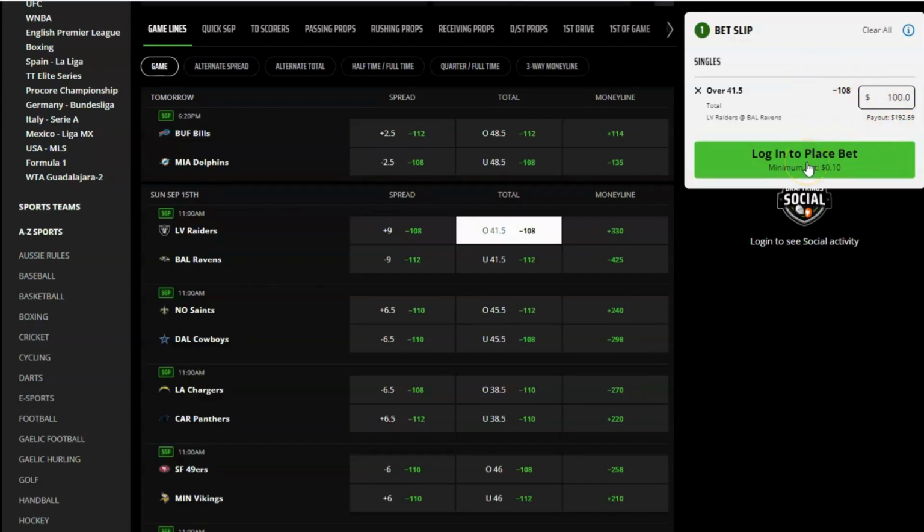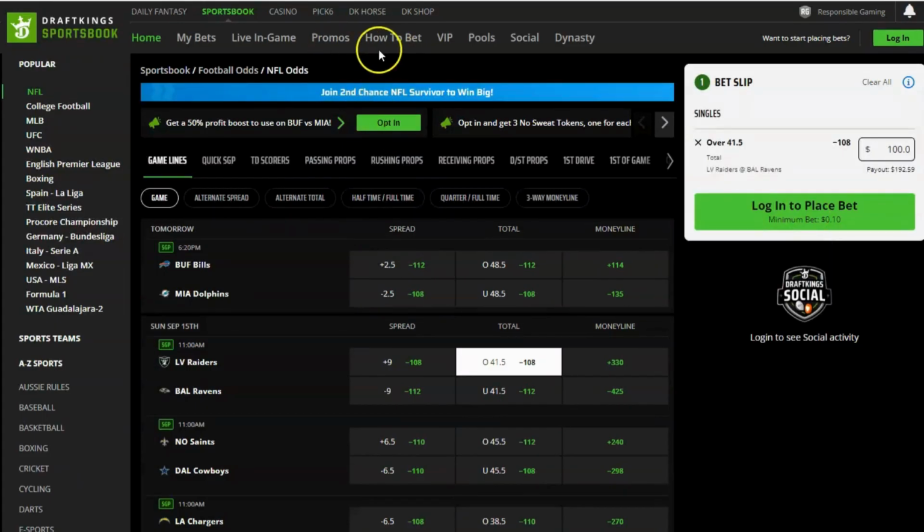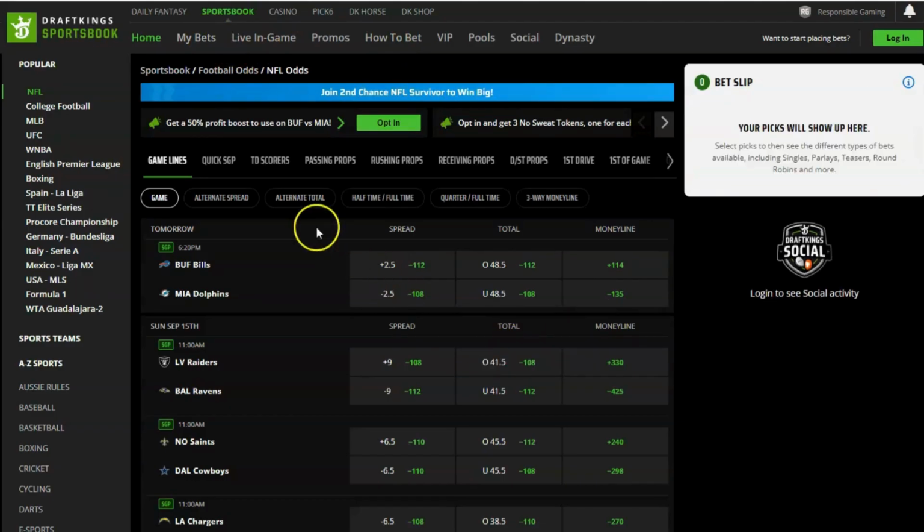So again, you can log that bet in and place that, and it's going to keep track of all your bets in your bet log, your bet slips and your bet trackers. So that's all good to hear. Something I want to talk about is player prop bets. You have all your rushing props, your passing props, touchdown scores, your single game parlays, all those types of player props are here.